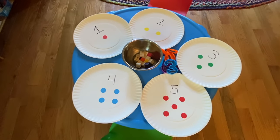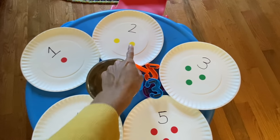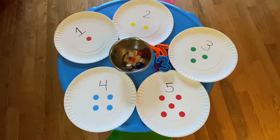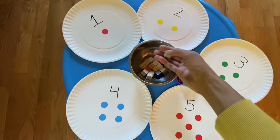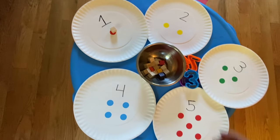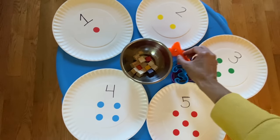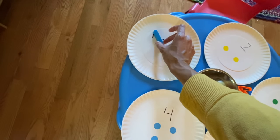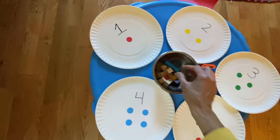The next activity is using these paper plates. I've written some numbers on it from 1 through 5, and I also put some dot stickers on it, but you could also draw the little dots on it. And this is a number quantity activity. I have little blocks here, and the child is going to put the corresponding number of blocks for each plate. This is good one-to-one correspondence and learning number quantity. I also have them matching the magnetic number to the numbers, so this is also good number recognition as well.